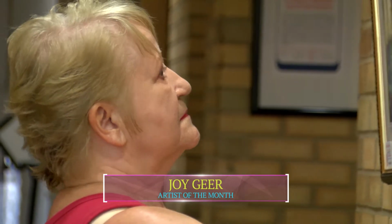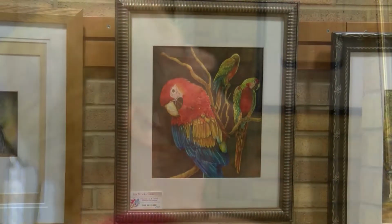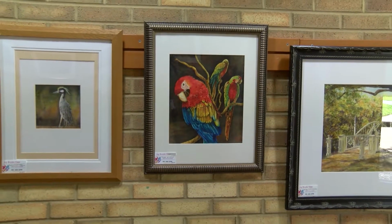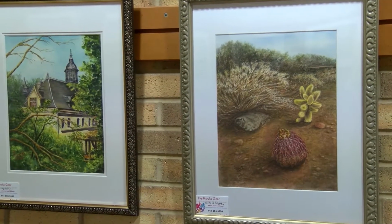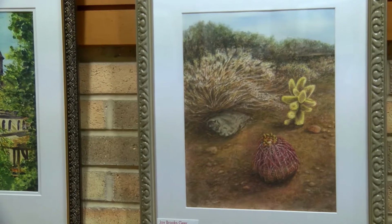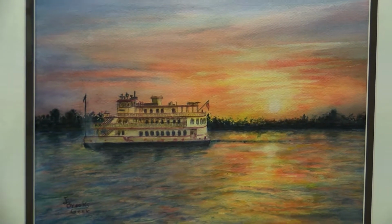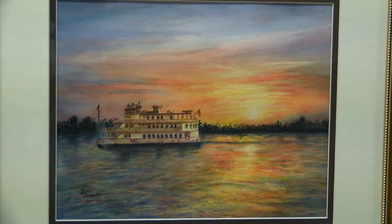My name is Joy Brooks Gear, and I work in watercolors. I'm a watercolor artist. I used to work in oils and acrylics and pastels, and I've done different mediums, but when I decided that watercolor was easier to work with and clean up, and then I started winning awards for my paintings. I usually use references of photos that I've taken, and sometimes I put 2 or 3 pictures together to get what I want.